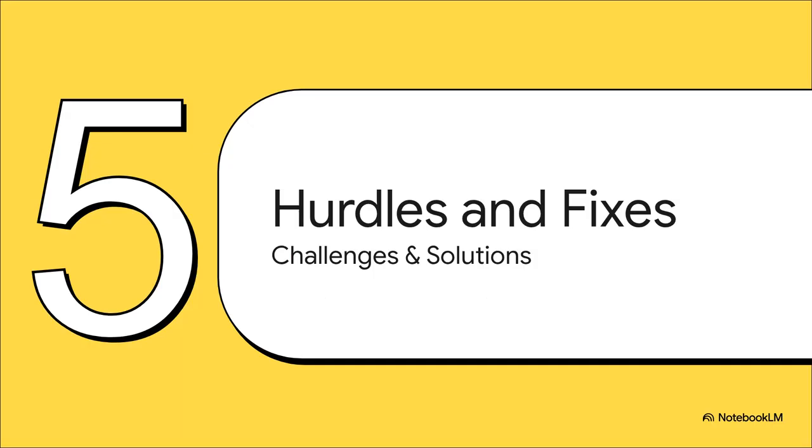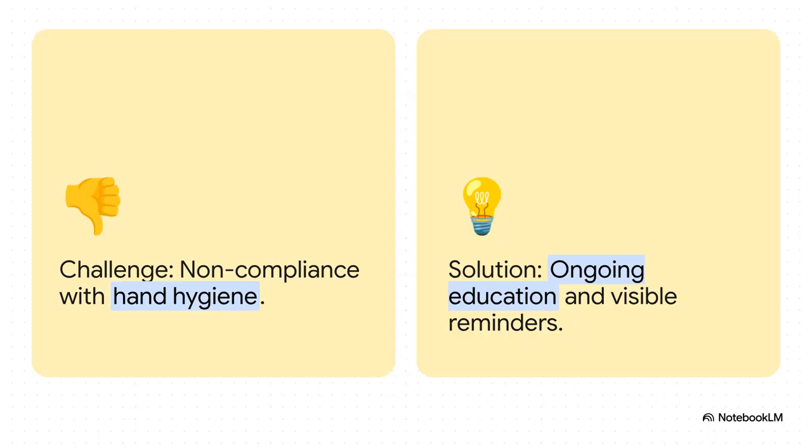But look, let's be real. This is a complex system run by busy people, so it's not always going to be perfect. There are common hurdles, so let's talk about what those are and, more importantly, how hospitals try to fix them. You might be surprised to hear this, but one of the biggest, most persistent challenges is the most basic thing: getting everyone to wash their hands. Every single time. And you can't just send out a memo and call it a day. It doesn't work like that. The only solution is constant, ongoing training and putting up visible reminders everywhere so it becomes second nature, like a reflex.